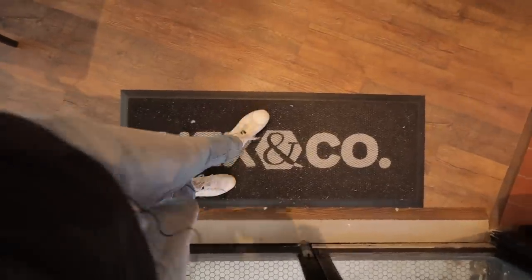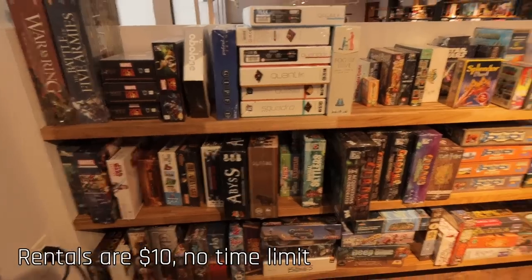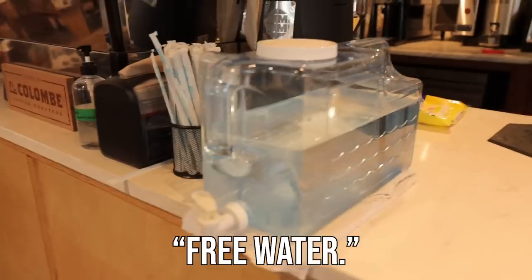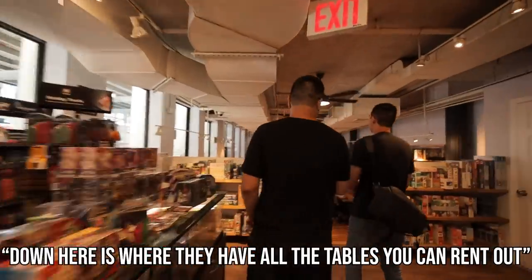Hex & Co., the largest chain of board game cafes in New York City, with no time limit. This place is fairly new, but poppin'. Free water. You like free water? I do like free water. Down here is where they have a lot of the tables that you can rent out.